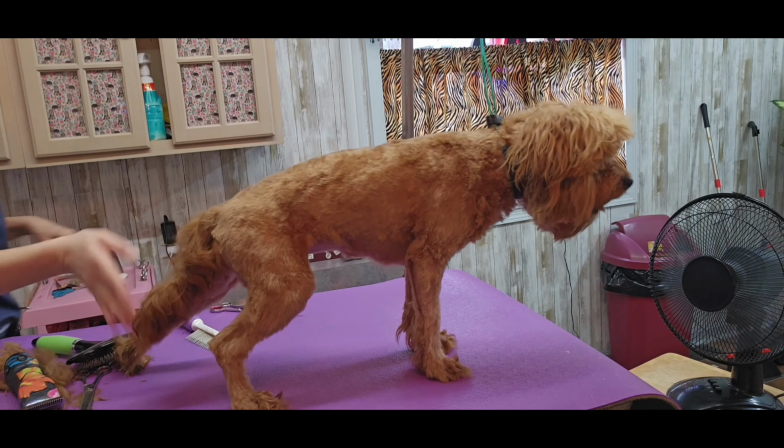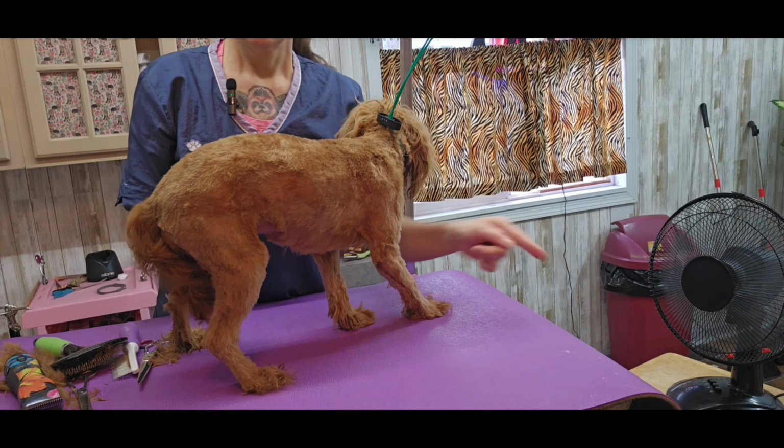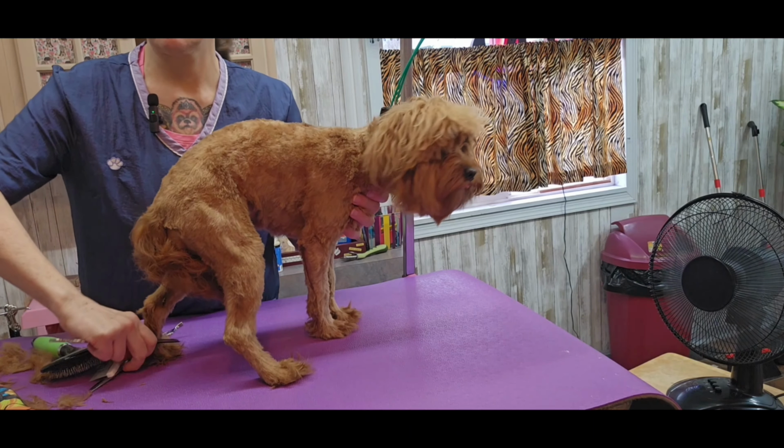If she keeps trying to scoot away, I'm going to have to put another leash on her because in 1 minute, she can really fall off the table. Like, they're fast.